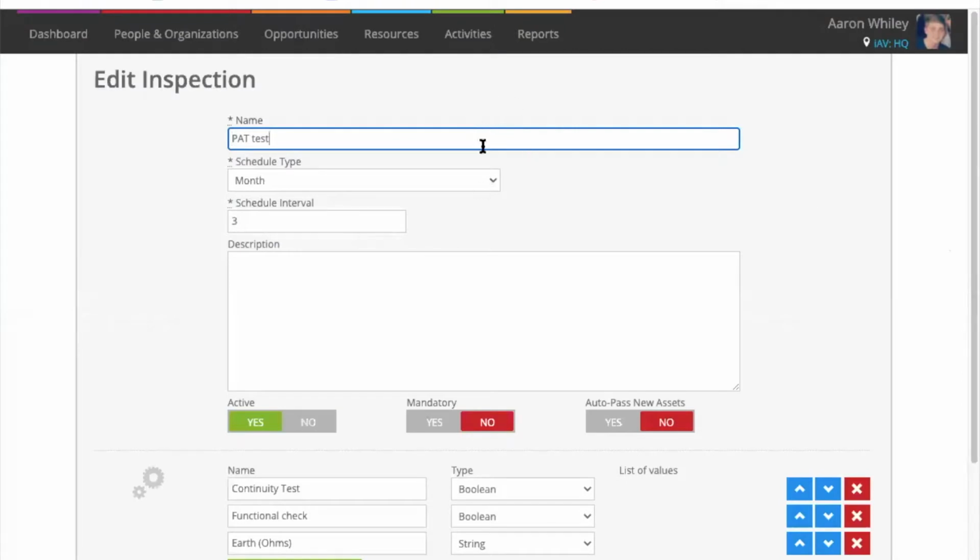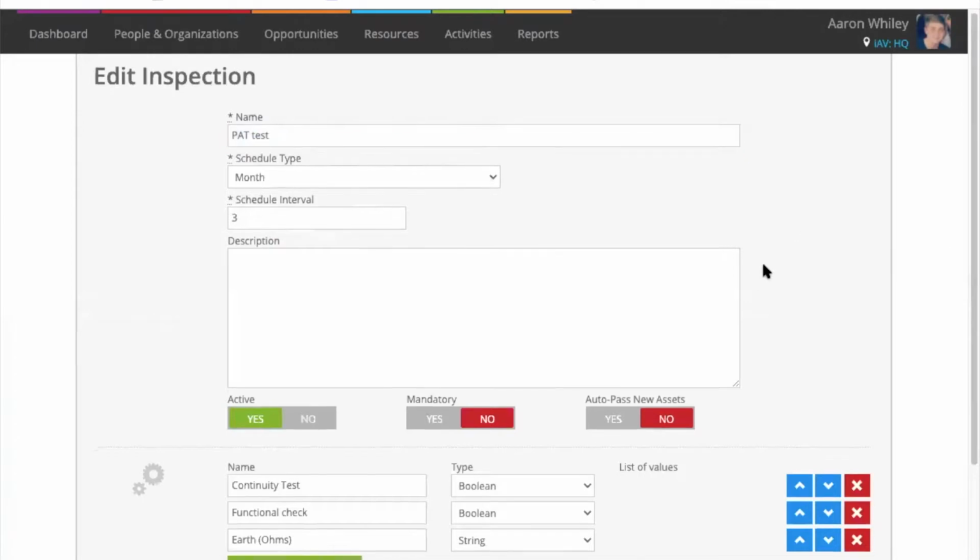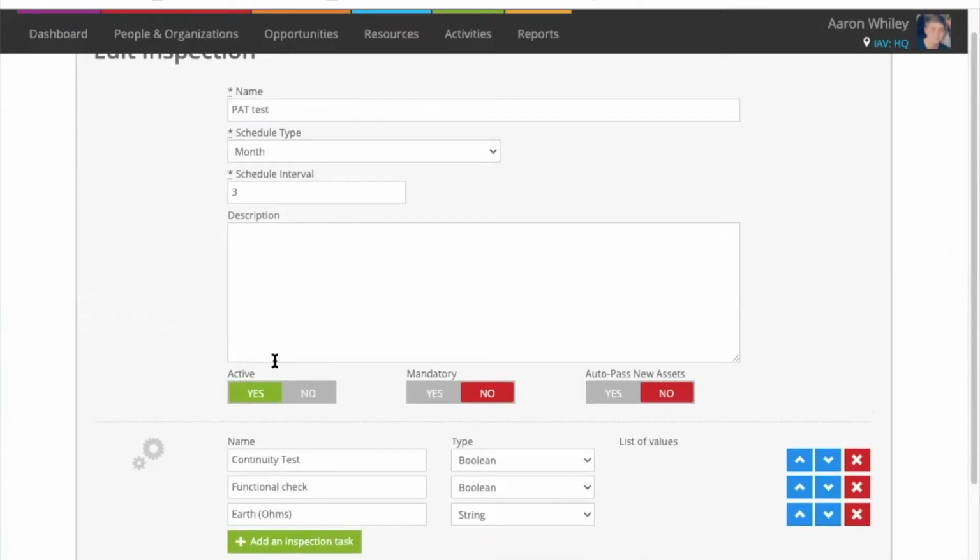So in this example, we've got a PAT test that is due every 3 months. We can also state whether this is active. So that just basically means whether it's live in the system or not. So if at a certain date in the future we don't want this to be active anymore, we can just set that to no, and it will disable the inspection within your system.